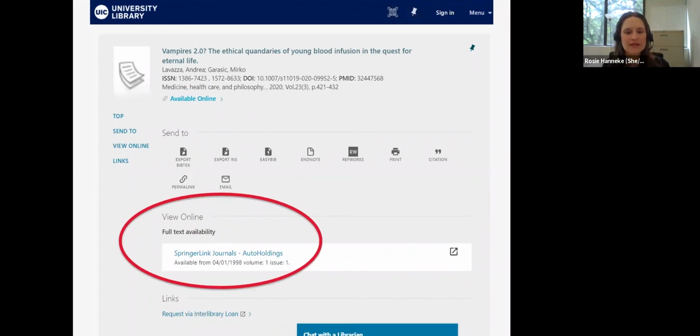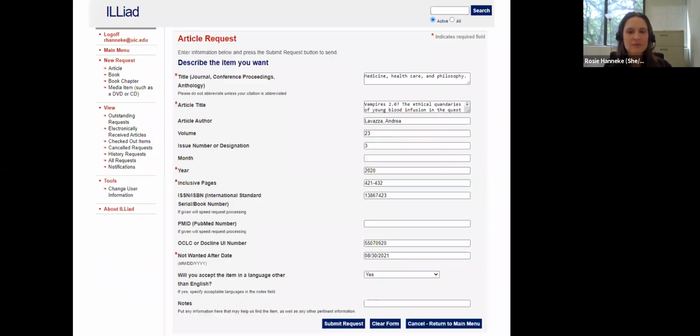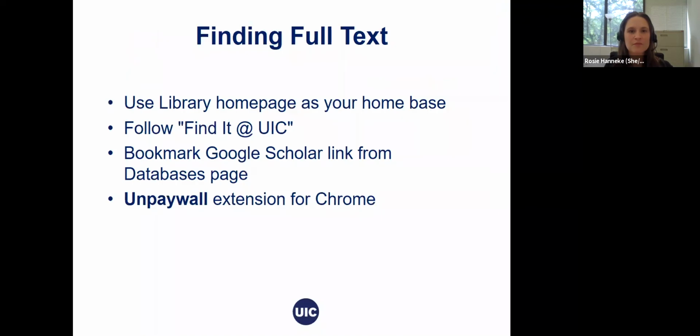If we don't have the full text available, you can still request an article or book through interlibrary loan. Simply follow the link at the bottom of this screen, submit the request, and you'll be emailed a link to download a PDF version of the article, usually within 3 or 4 business days.